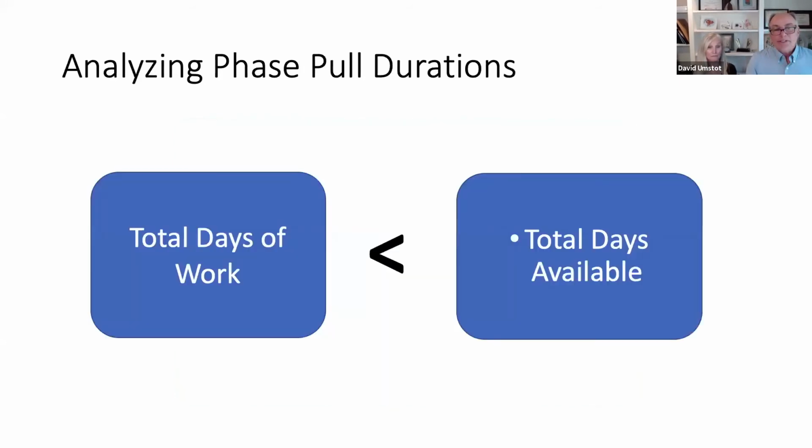Okay, another common thing that we see is putting a phase pull on the wall, but not doing a check to see whether the total days of work on the tags are less than the total days available to do the work that meets your milestone.